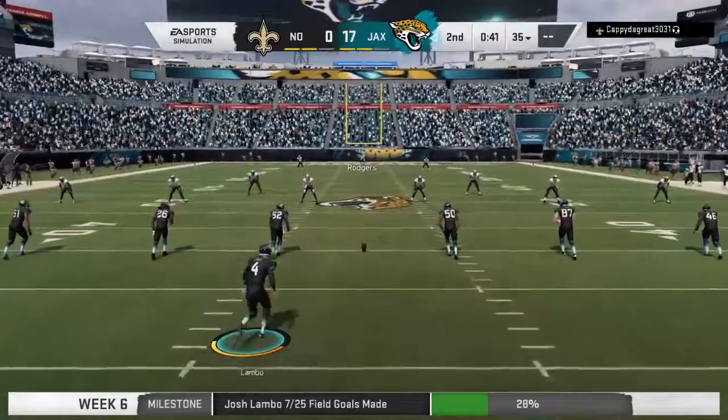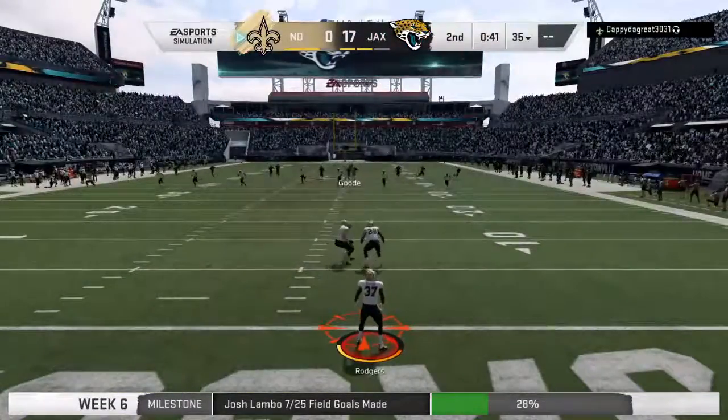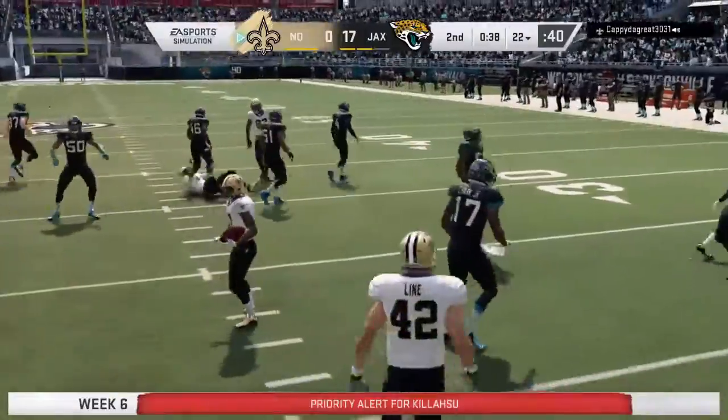Yeah, that's where your kicker can really come to your rescue, because after the sack there was a little consternation there. Are we out of field goal range? Are we going to be able to get 3? In this case, he stepped right up and gave them exactly what they needed.